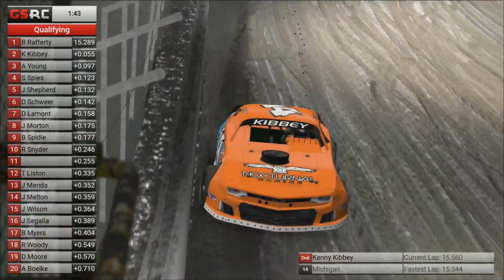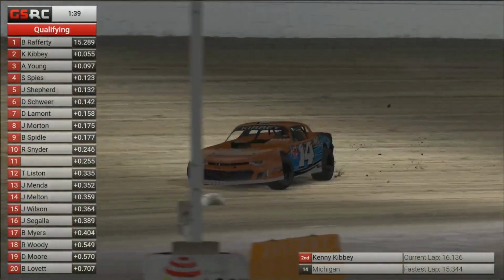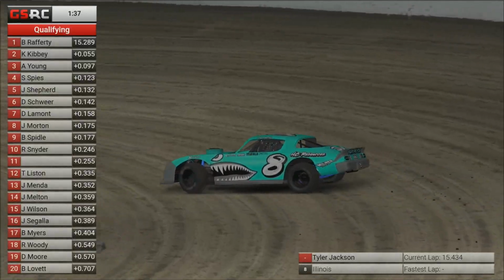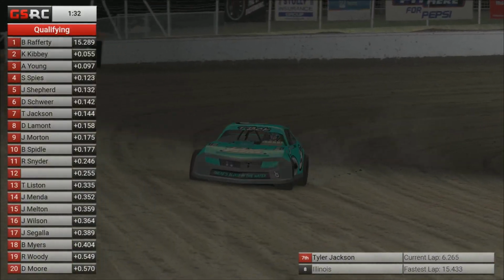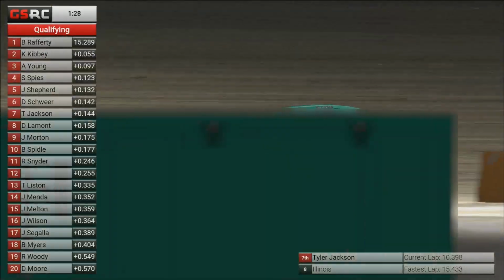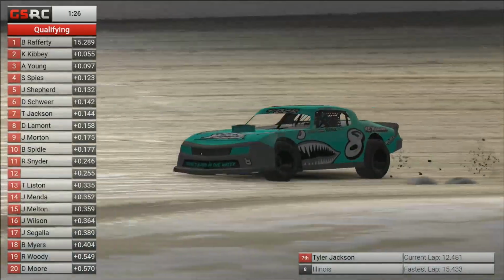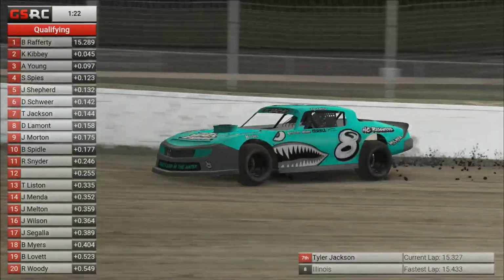But Kibbe, though, continues to set his lap times. Tyler Jackson about to finish his first lap, and we'll see what he comes across as a shocking P7, actually. So we'll see. Tyler Jackson does have about 3 or so more laps. He's on his second of 4 laps right now, so he does have a little bit of time to get used to the track within these 2 laps.